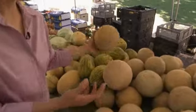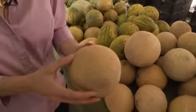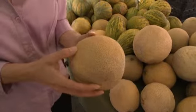Melons are a perfect way to hydrate. 95% of a melon is water, which means lots of bites for not many calories. Exactly, and it fills you up. And fills you up. Okay.